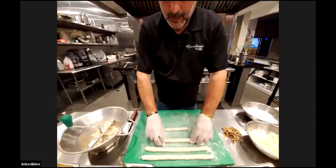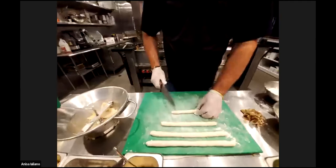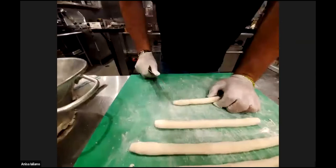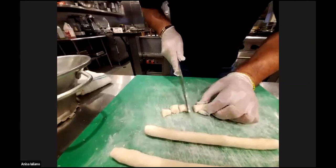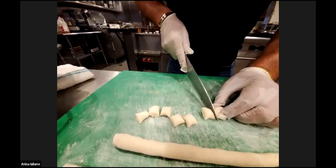They put it together. Anyway, let's go cut the gnocchi now. Okay, let's do it. When cutting gnocchi, we need to try and make them all the same size. So about a half inch each? About a half an inch. They look like little pillows.